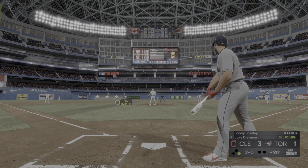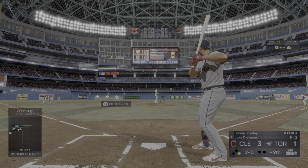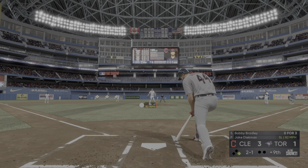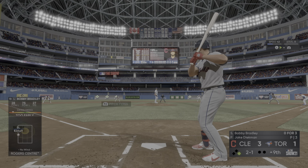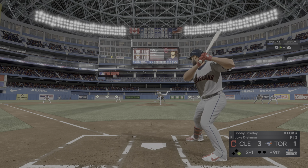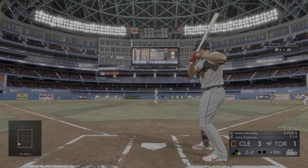That's wide 2-0. Big sweeping breaking ball right there. Good pitch, but if he wants to get him to swing at it, he'll have to bring it in a little bit closer to the strike zone. 2-1 to the Indians' first baseman. The 2-1 is in there for strike number two. Nobody out, runner on first.